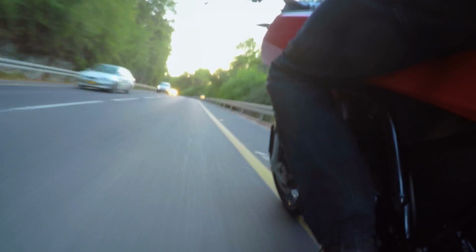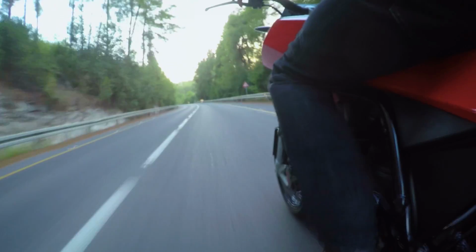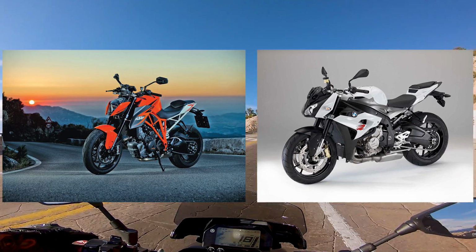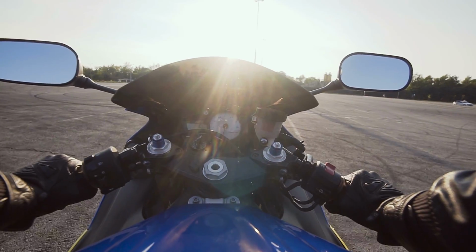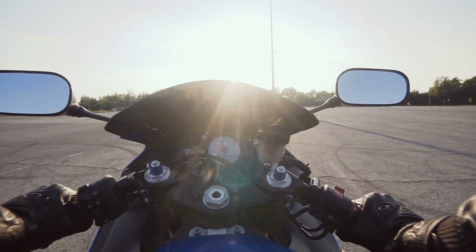The MT09, or FZ09 in America for a while, because of course we had to be different and special and exclusive and unique, came out in what I'm going to call the year of the hyper naked. 2014 saw the release of bikes like the Super Duke R and the S1000R, which completely shattered the conventions for a road-going naked bike. Before, they were just down-tuned inline 4 race bikes or big parallel twins, but now manufacturers could basically do whatever they wanted to and get away with it.